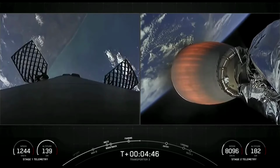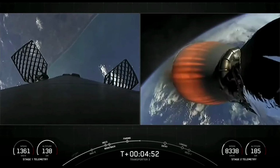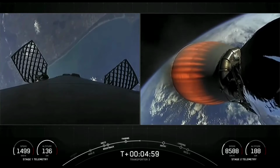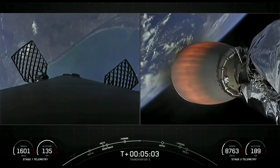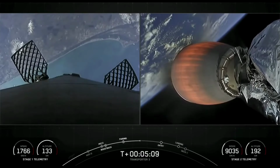Falcon 9 executes an entry burn to slow itself down before hitting the dense part of the atmosphere. Without this burn, relying on the atmosphere alone to slow down the Falcon 9 would put unnecessary strain on the rocket. And there we can see the east coast of Florida. Stage 2 on a nominal trajectory. Space Coast there in the background on the left-hand side.